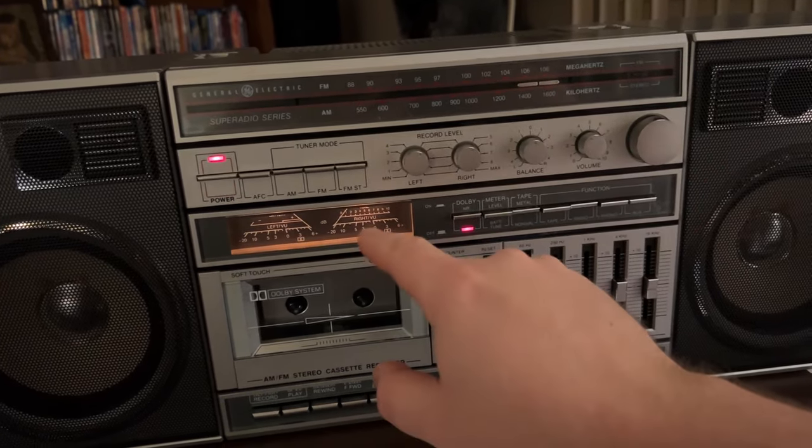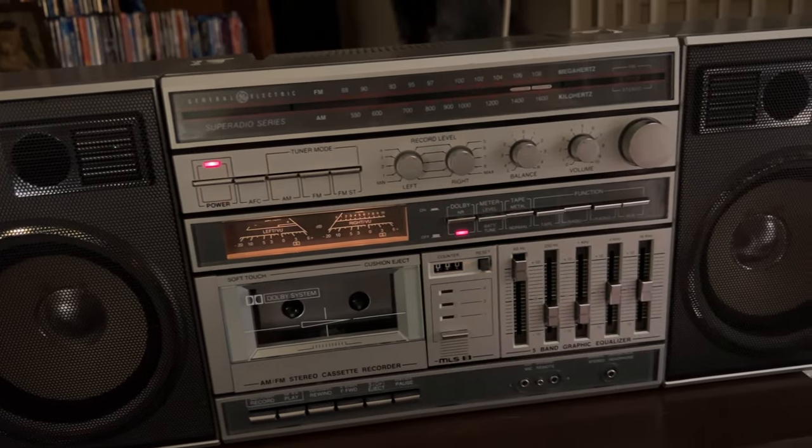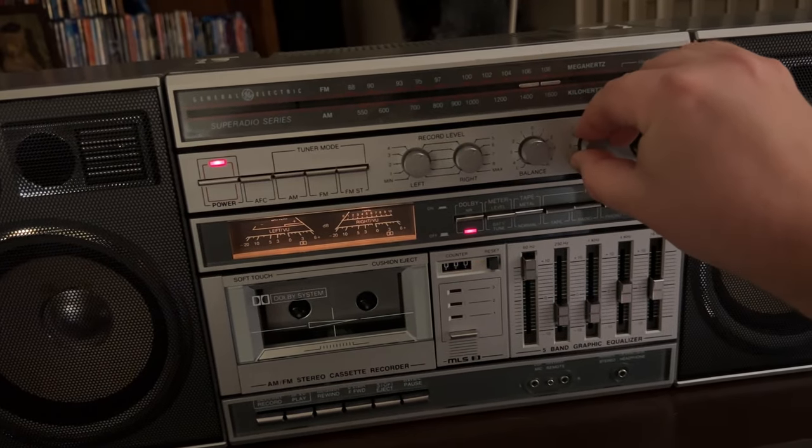Yeah, we're not even moving the tuning meter, but we're pulling them in. It's very quiet.